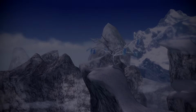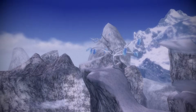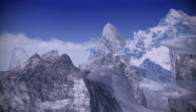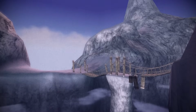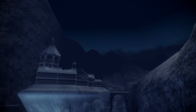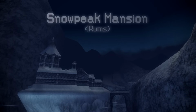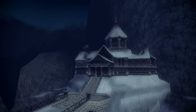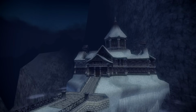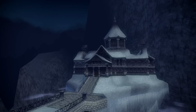Let's start this list by looking at one of, if not maybe, my favourite dungeon in the series. Found deep within the Snowpeak Mountain range, far from Hylian civilization, we can find the abandoned and isolated Snowpeak Mansion. This is the 5th dungeon in Twilight Princess. It's extremely isolated out here, with only one route to reach it, and a pretty difficult one at that.